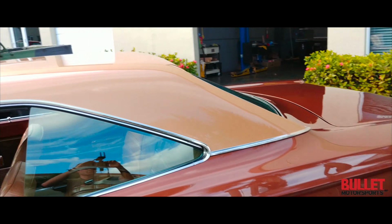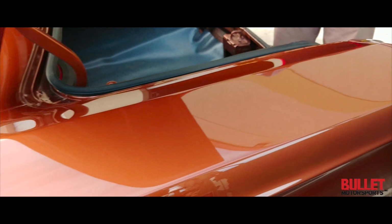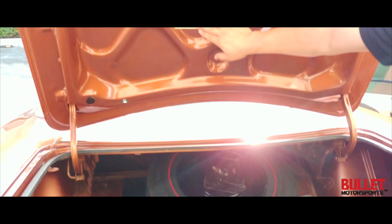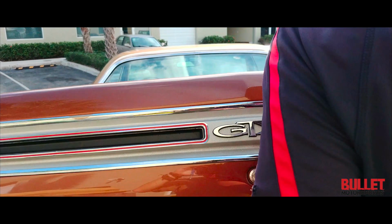I'm going to open up the trunk for you. Got your spare tire and your jack in the rear with a little bit of foam back there so you don't have any rattling. Original jack instructions right here. And once again, this is the correct color combination for this GTX.